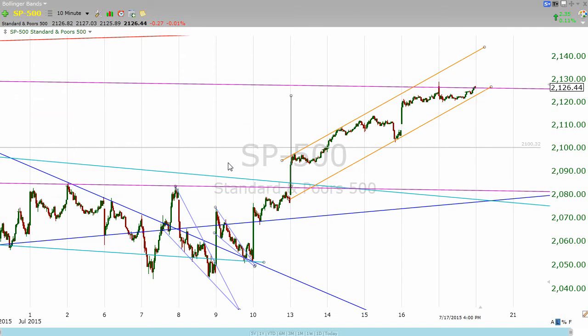So far, almost all of the inverted head and shoulders patterns that we have seen in the S&P over the past 6 years have been exceeded.